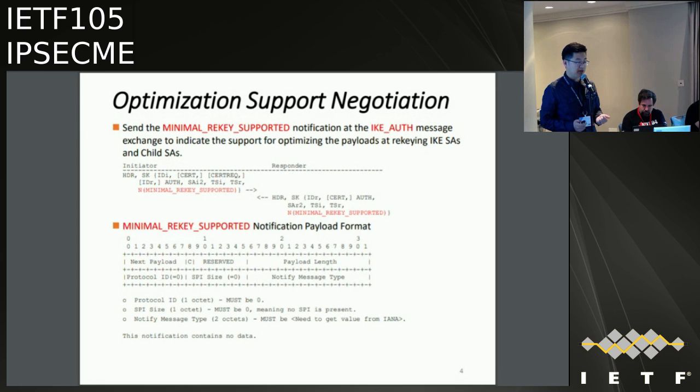First, to do such optimization, we add a new notification to indicate the support for this functionality. We call it the minimal rekey supported notification, and it will be sent in the IKE_AUTH message exchange. The initiator sends this included, and if the responder also supports this function, it can reply with this notification. You can see the payload format below. It contains no data. It's very simple.